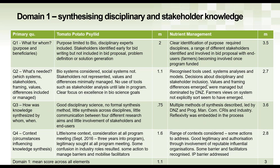There were decisions made about disciplinary and stakeholder inclusions. Values and framing differences did emerge, and these were managed. However, that process was dominated a little bit by Dairy NZ, and farmers' views on the systems were not explicitly sought, but seemed to have emerged. In fact, farmers were engaged once the program gained funding rather than in the bidding process. However, other industry stakeholders were engaged during the bidding process too, in writing it up.